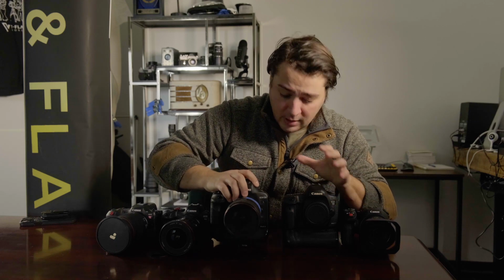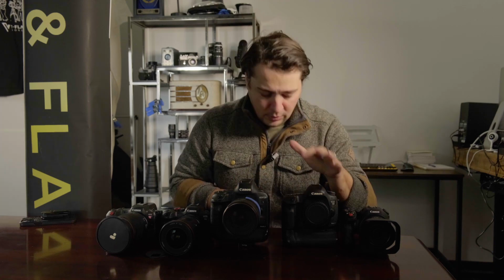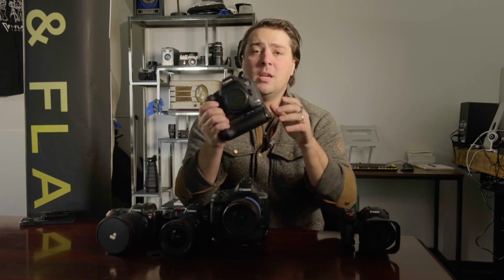Next up, again, a very professional camera that was released over a decade ago, but it still works so well, and I love having it in the arsenal, especially as a backup if I have my fiance shooting as a second shooter at a wedding or something like that. I'll hand her this, and it works so well. And that is the 5D Mark III.